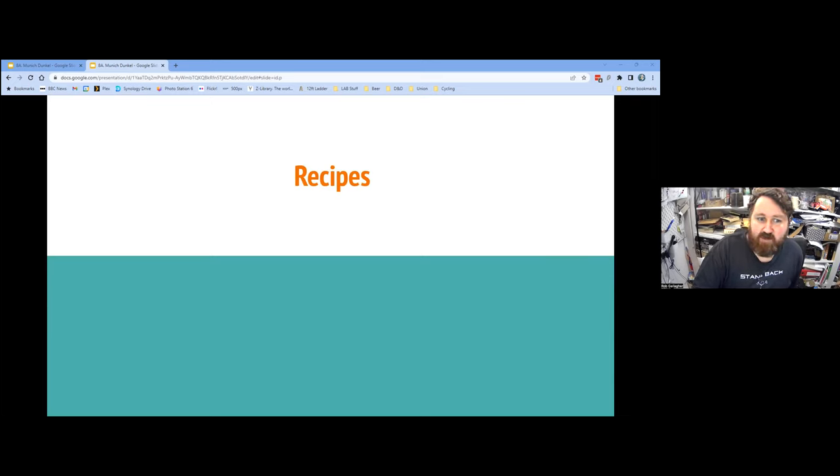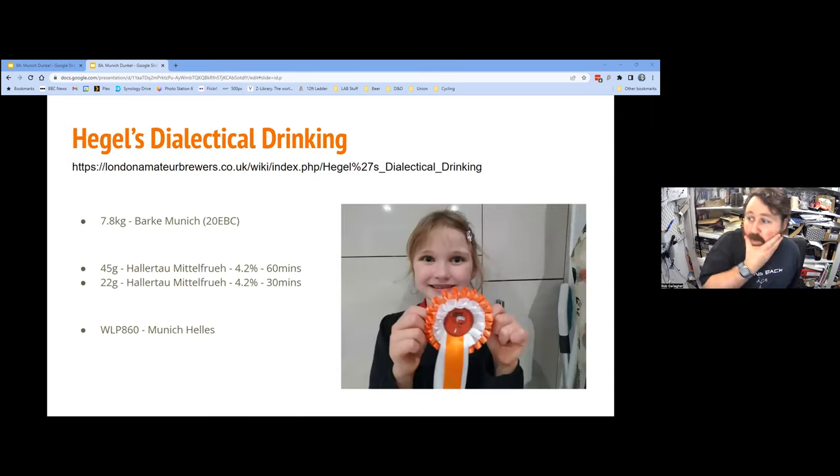Most of the recipes I came across deviated from what I would consider the true way. So the one that I did, got a second on the table at Larkin and Life, is basically a SMaSH. I used the Barke Munich that James was talking about before, and then just Mittelfrüh, did a triple decoction with that, and the Munich Helles yeast, which I think is quite a rare one. I don't think it comes around very often.